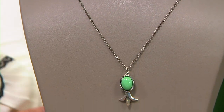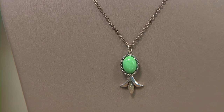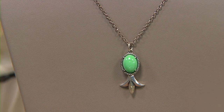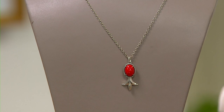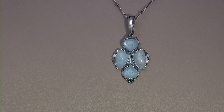Absolutely, and these pieces are so gorgeous for that. Don't forget, we have it in this beautiful green variscite and then the red coral as well. You're getting the pendant with the squash blossom design and that 20-inch oval link necklace as well. J395-3373. Clearance sale price today of $89.98. We're saving over $39.